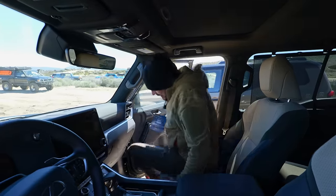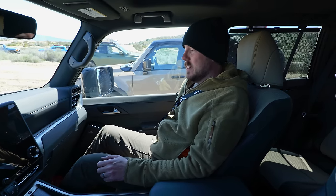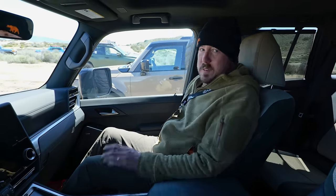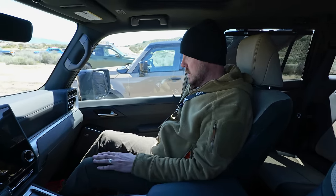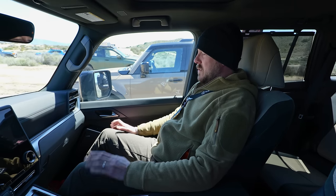All right, just as important, let's see what the passenger seat feels like. So we've got full control power seat over here, not a stripped down version, which I like a lot. Plenty of leg room. So let's go all the way back. I'm 6'3", I have long legs, and I don't feel crowded at all.